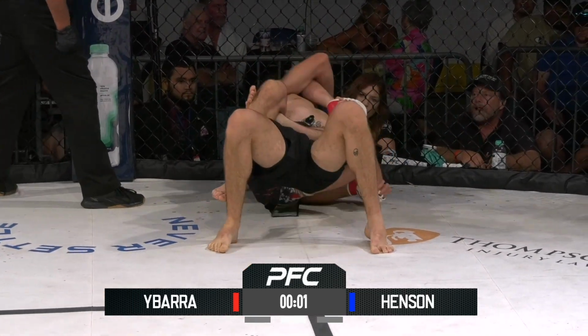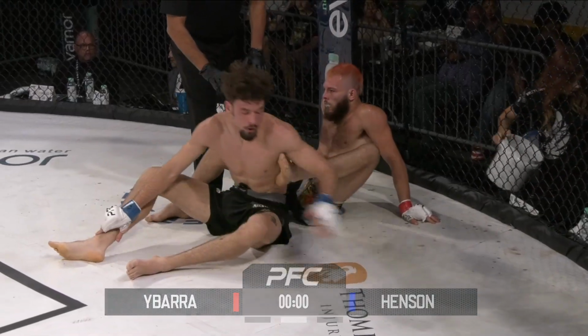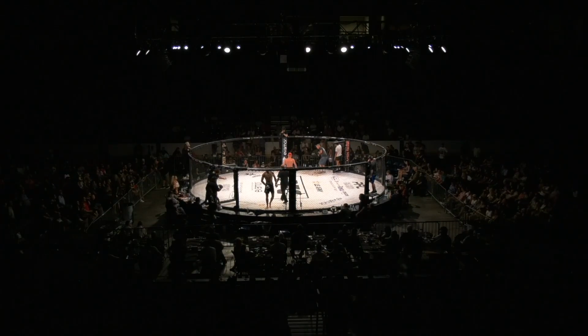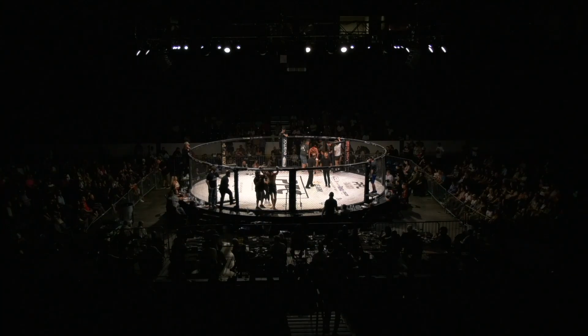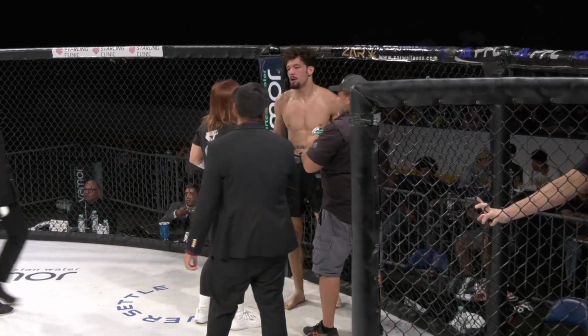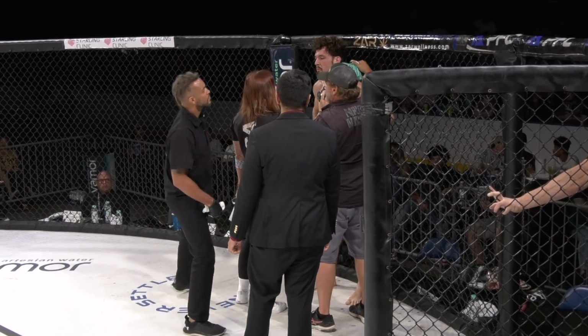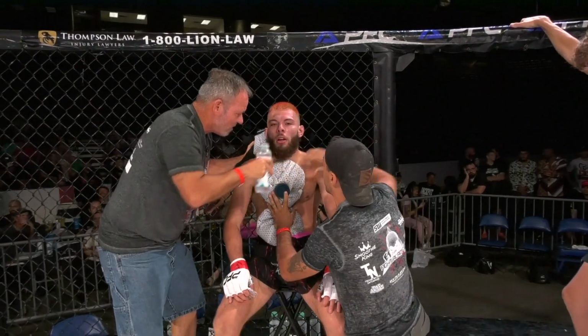Now we'll see how the judges feel about it. But again, a very close round with Ybarra using his wrestling to dominate position. Maybe not damage, but position. And depending on how the judges look at this, if the judges are looking at control of just laying on somebody, they'll think Ybarra. If they're looking at actual work, they're going to go with Henson.